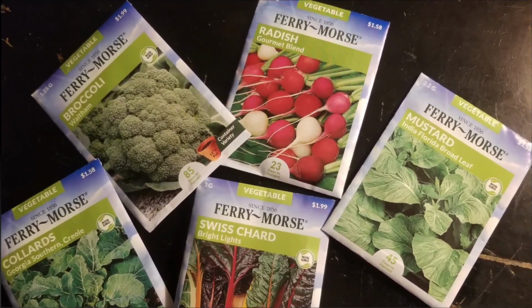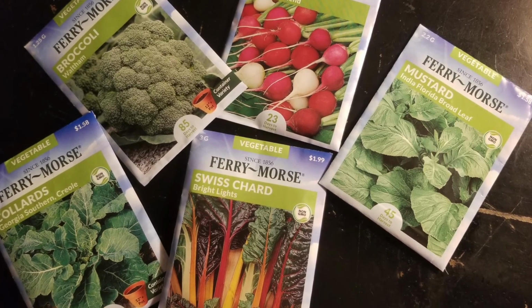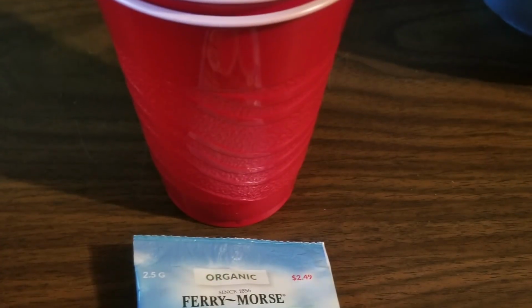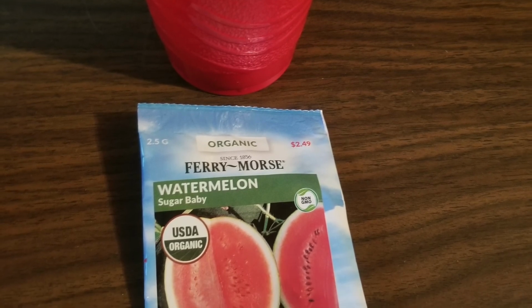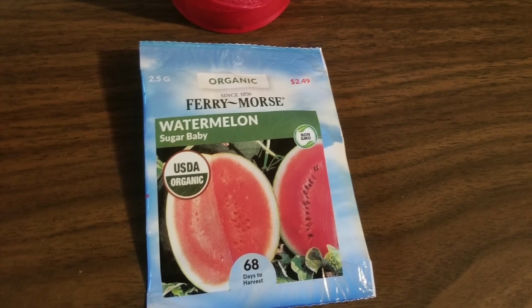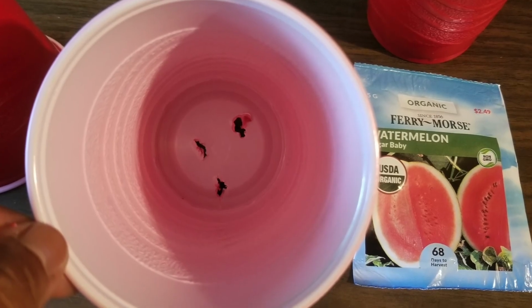So I decided while I was at the store that it's probably best to go ahead and pick up what I would like to plant in the fall. So I picked up these seed packets. I also picked up some watermelon seeds. The variety is Sugar Baby. I want to try those in a container, and I think this will be a good variety to do it with. And I also picked up some sunflower seeds that I want to try too.